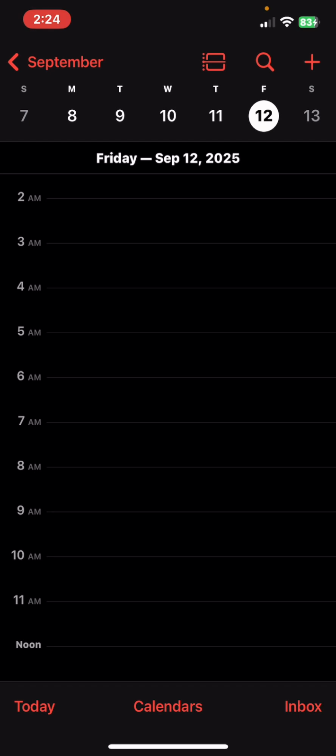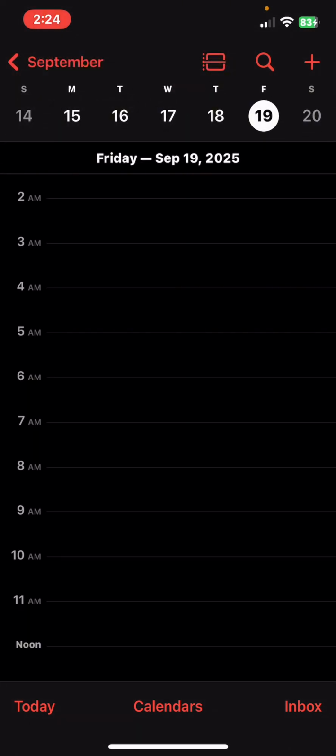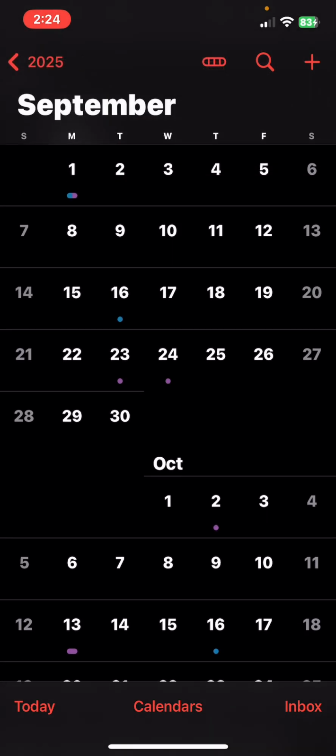So we can see pre-orders go live on Friday, September 12th, with a final release of the iPhone 17s on Friday, September 19th.